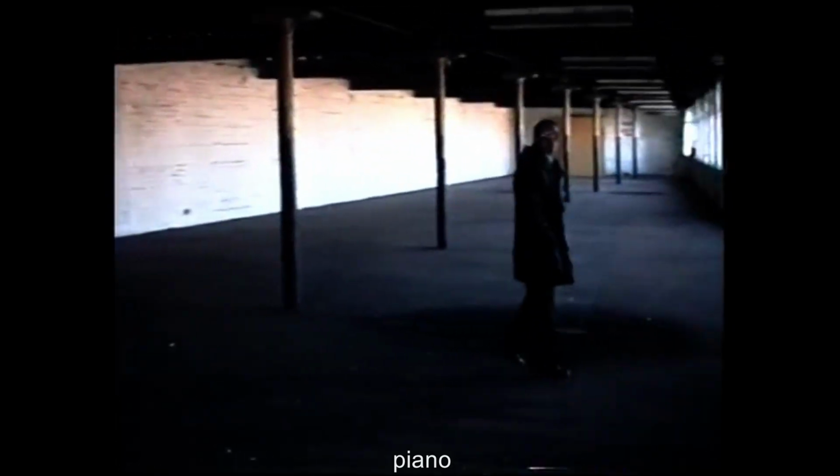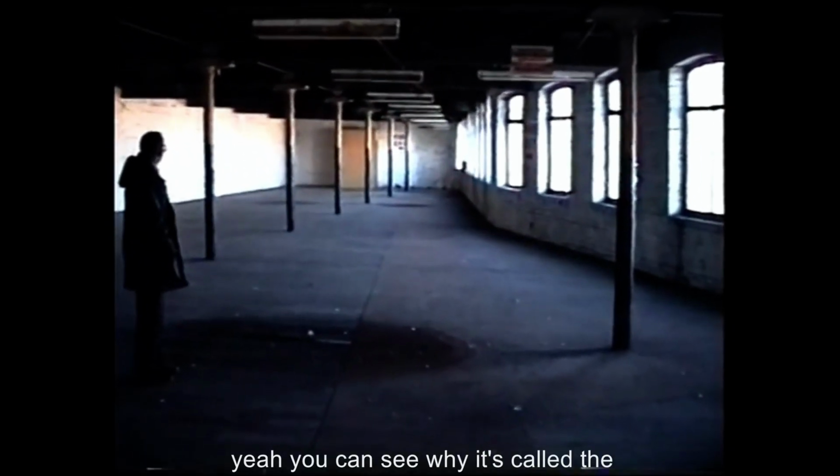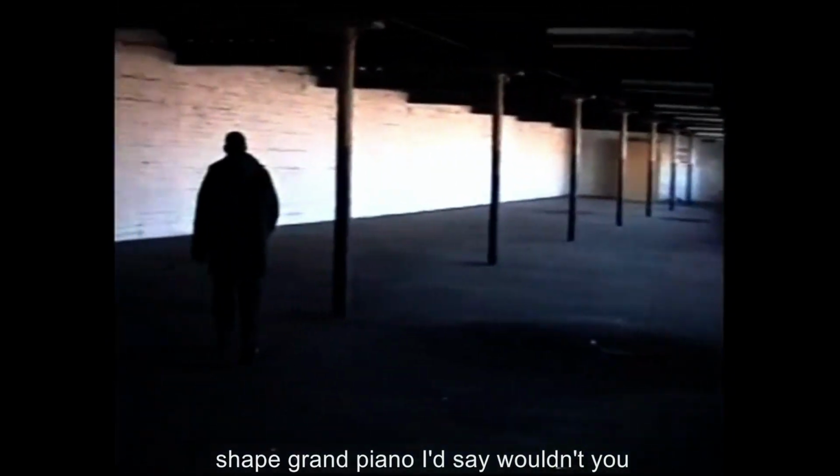This is the top floor then of the piano building. You can see why it's called the piano building, because of the shape. Sweep round here, you can see the shape. Grand piano, I'd say, wouldn't you? That's right.